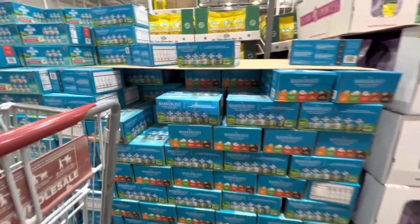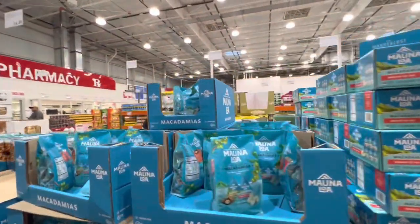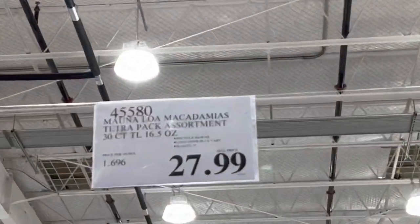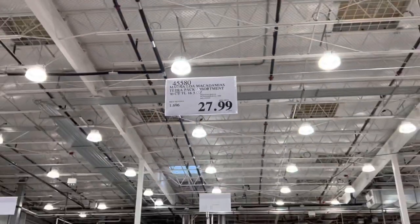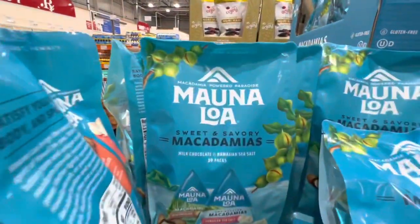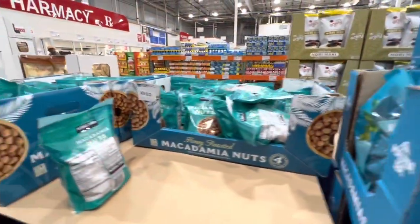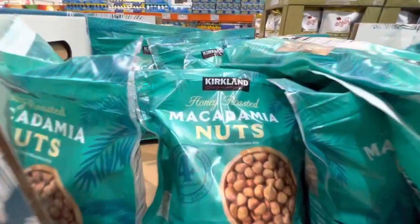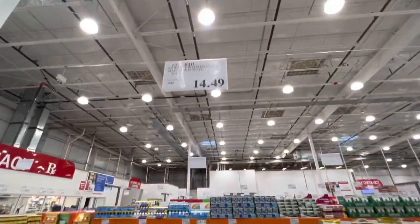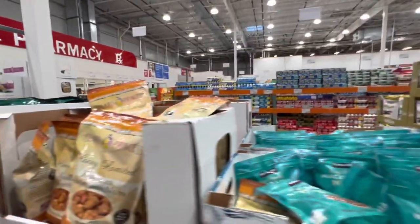And I don't know about you guys, but I absolutely love macadamia nuts. In fact, did you guys know that over 90% of the world's production of macadamia nuts are grown right here in Hawaii? And the Mauna Loa Macadamia Nut Corporation is the largest processor of macadamia nut products in the world. So if you guys aren't allergic to nuts and you haven't tried macadamia nuts yet, I highly recommend you do so.